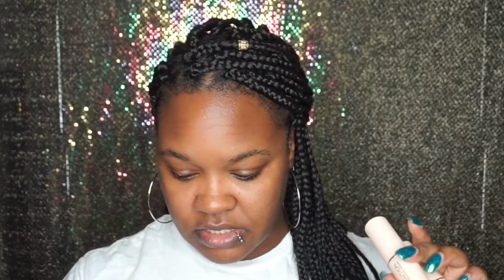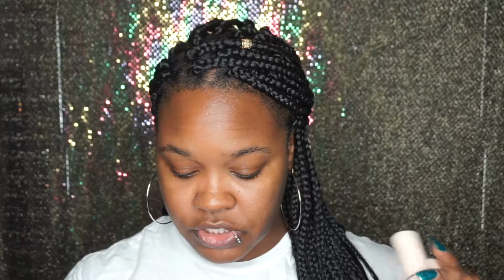F13 is for dark skin tones with a warm undertone, and F14 is for dark skin tones with a cool undertone. I got both of them because I never know which way the wind is gonna blow with my skin, so I just bought both to be sure. I'm trying to see how much product you get in these, but it's not giving me those type of details. So yeah, I don't know how much is actually in this stick.